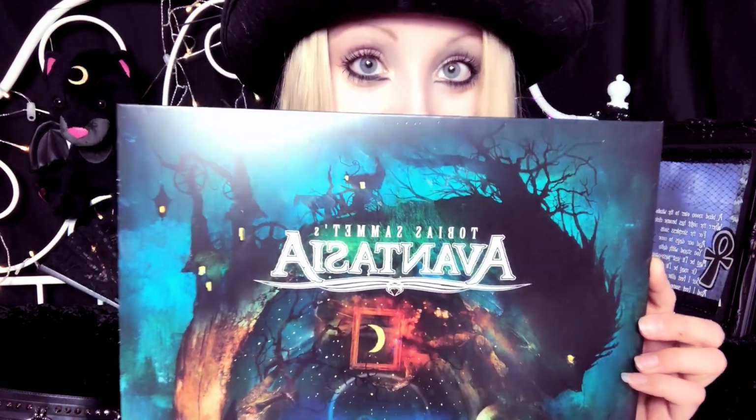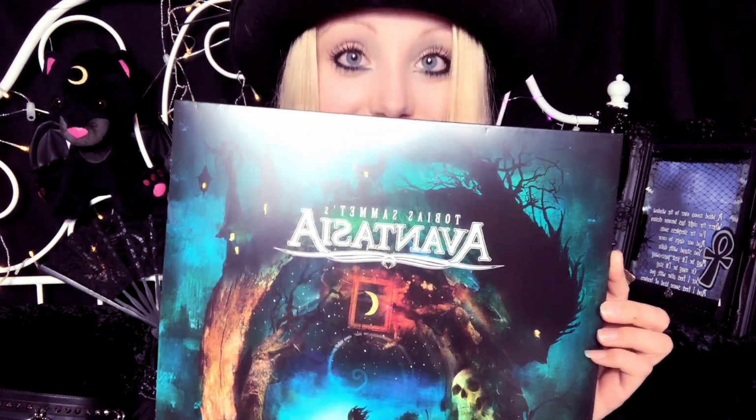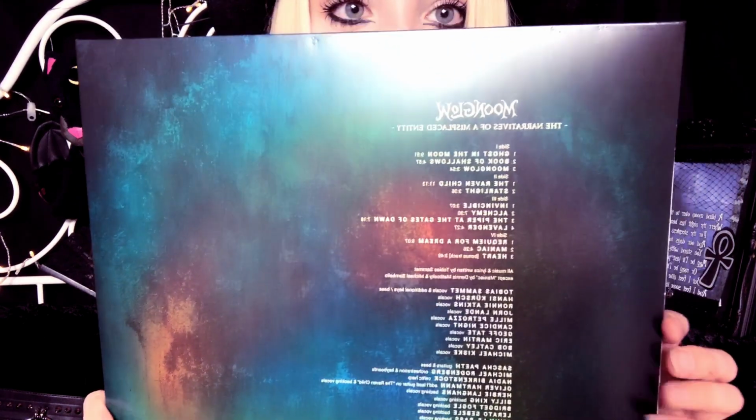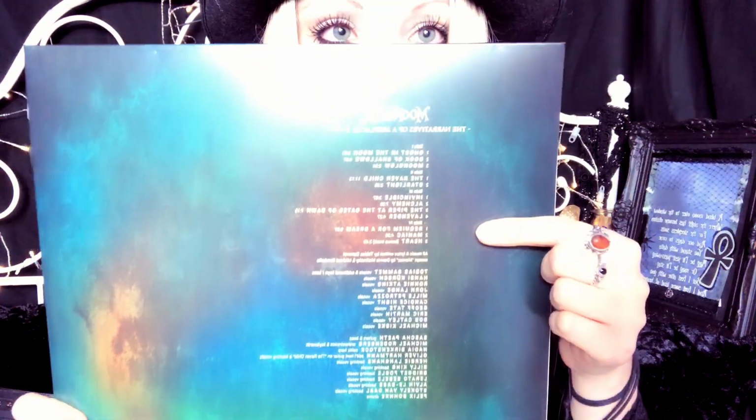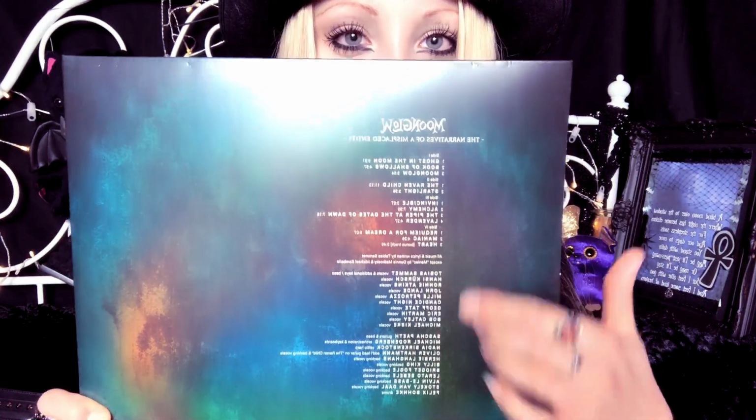There it is, and you can see the artwork in its full beauty. It is definitely one of the most precious artworks which I could have ever imagined, and it fits ideally to all the different lyrics on this special album. And on the back side, also with those removed plastics, we officially have the set list with all the different titles and of course the different artists who worked in this project.